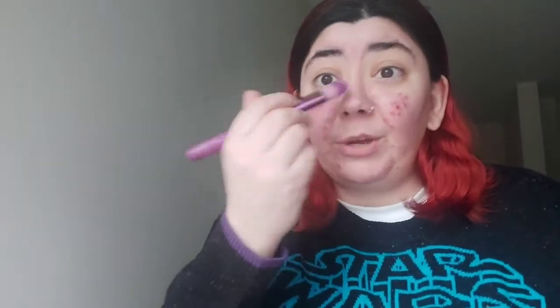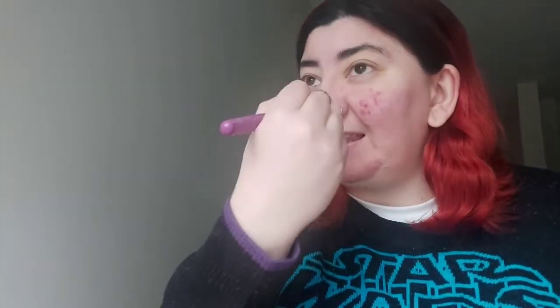This one I absolutely do love. Their putty stuff at the moment is doing so well. I have one of their putty eye primers that I'll be showing you guys a bit later on, and I'm really annoyed because, like I said, they're constantly coming out with new products.